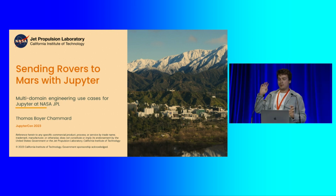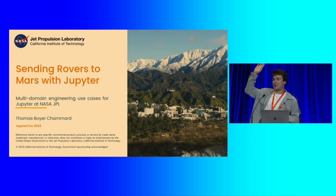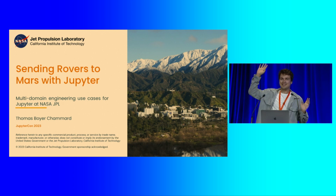So I wanted to start with a little show of hands, maybe. How many people here are mainly using Jupyter for things that are not related to data science, scientific computing, or educational? So if you're using Jupyter for things that are not that, can you raise your hand? Okay, we've got a couple people, but not that many.